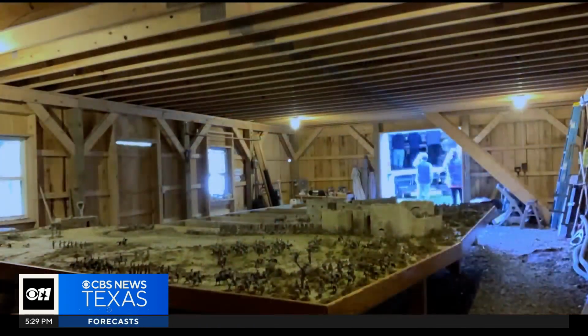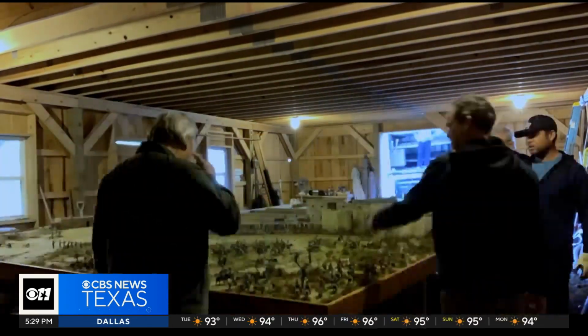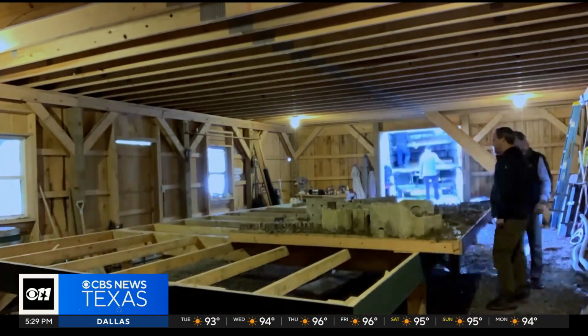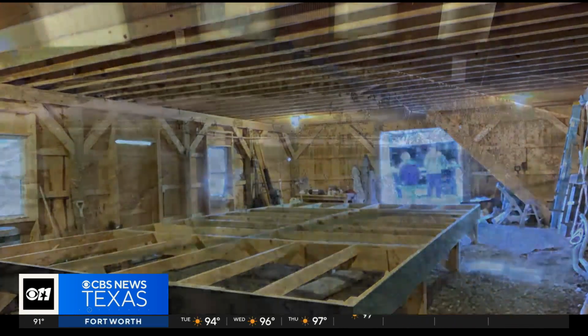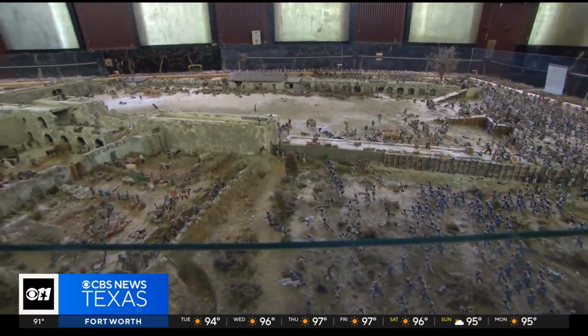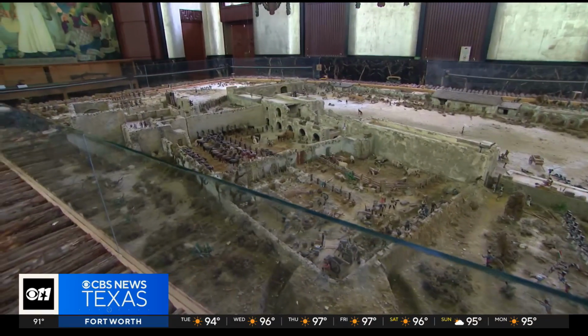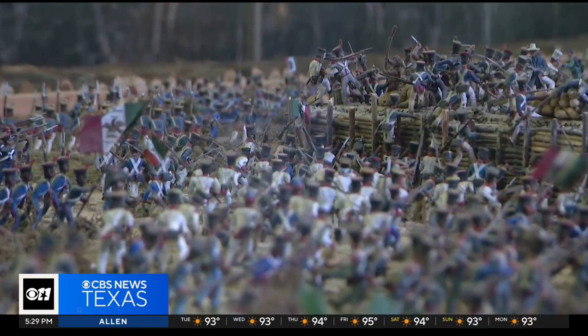In 2021, the Dallas Historical Society traveled to Pennsylvania, spending hours painstakingly taking apart the diorama and carefully loading it into a truck to be brought to Texas. Chow says its size helps give perspective of just how big the battle was, something he says you won't find even in San Antonio.